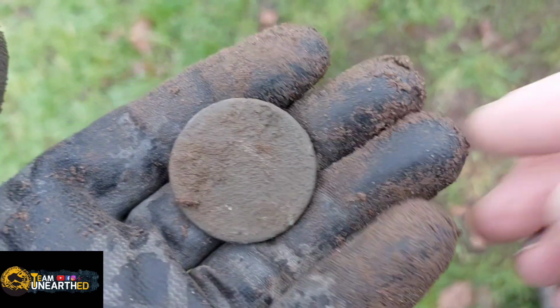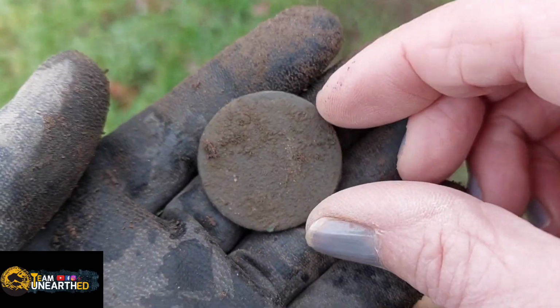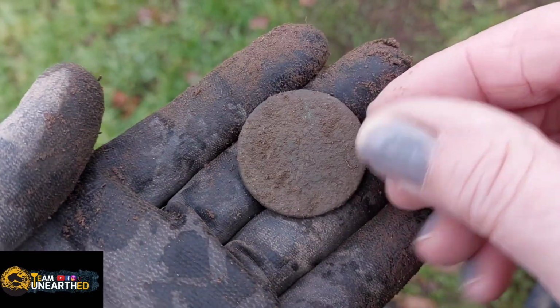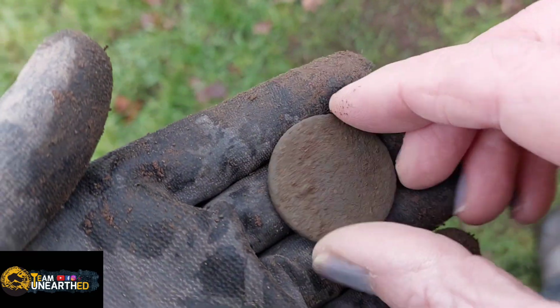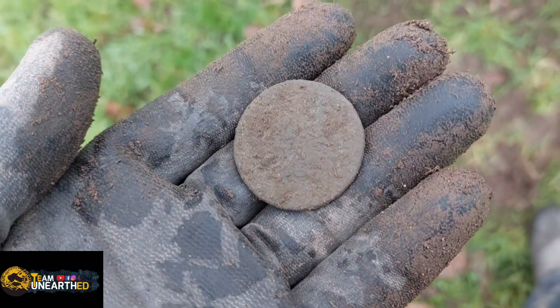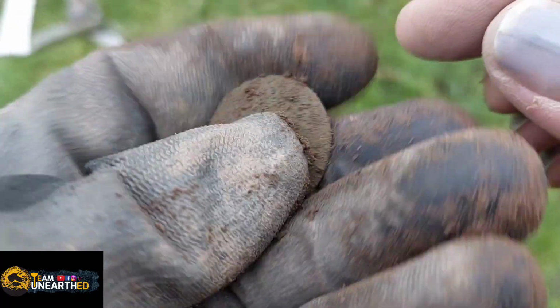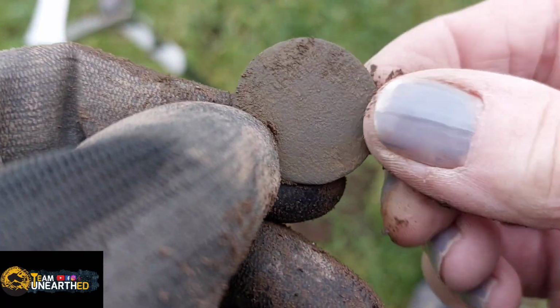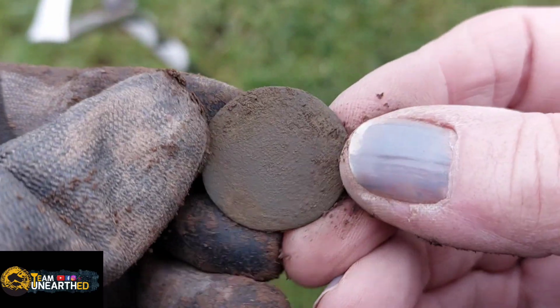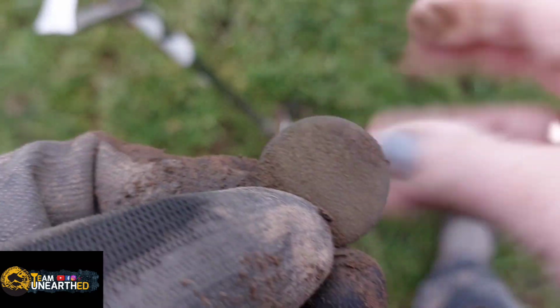So Lou has had the first good find. We think it's a cartwheel penny. Not much detail on it, but I'm almost sure that's what it is. Well done, Lou. My first coin for the day. So that's brought me up in line with Lou now. A bit smaller than hers. Same amount of detail as hers, mine.